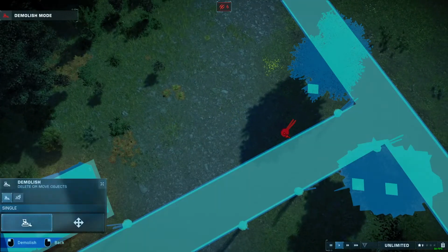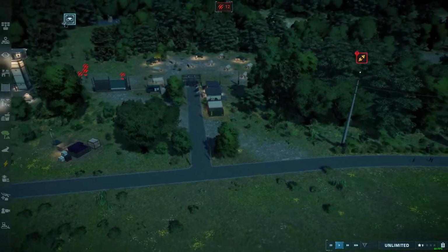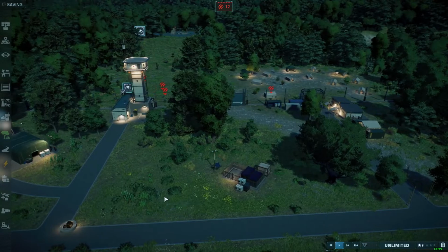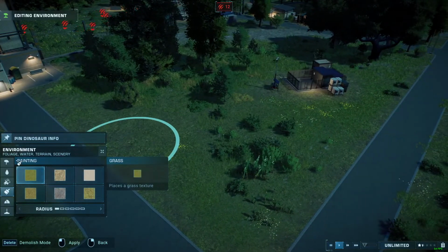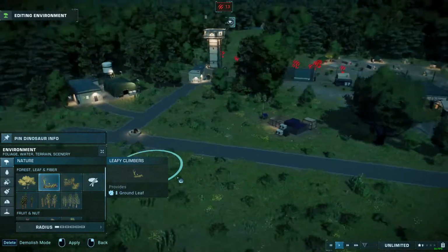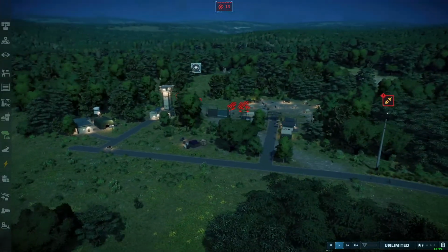Okay, we gotta put that back in place, but I don't know if this episode's probably gonna be shorter than most, but it's about all I have since everything got cut off by my recording refusing to record. Oh, actually, we can fill this in with foliage real quick. Probably some leafy climbers. I'm not using those nearly enough in this part. But yeah, that's about it.